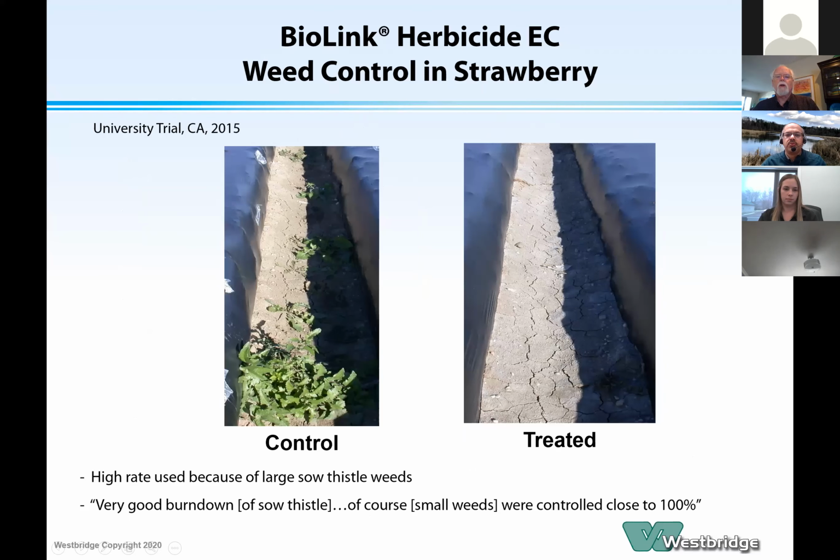So this is on strawberries. When you're using plastic, you can't plow or till right close to the plastic, otherwise you rip the plastic out. So they've been using it in between here. There's a dead weed right back in here, versus the untreated. And this just shows you the efficacy of the product in terms of burning things back.